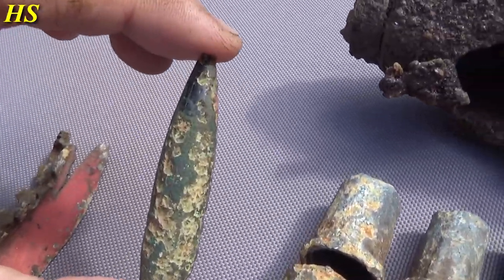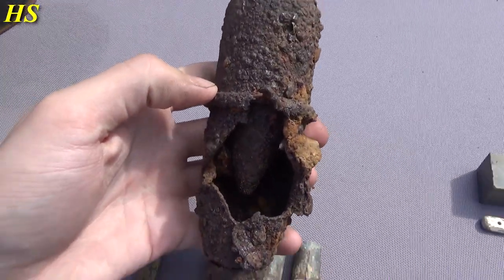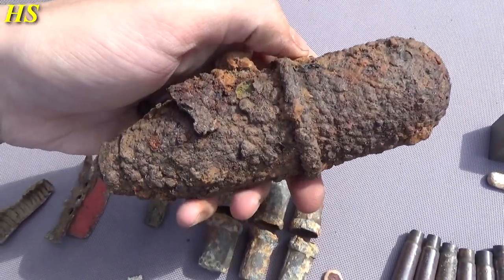Here you can see a 50 cal in very, very bad condition. Here we have the rifle grenade. As you can see, it's exploded and empty. These are pretty rare to find. Very cool. Still not completely clean, but yeah, a very, very cool find.